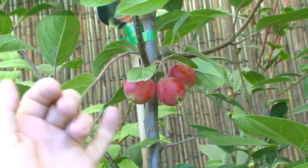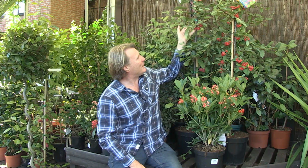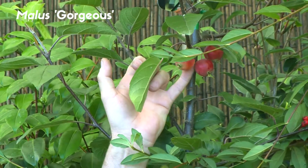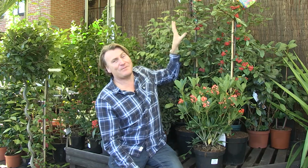Even if you look at fruiting trees, this is a malus, otherwise known as a crab apple, and it has these spectacular fruits. This one here, quite aptly named, is called Gorgeous. But there are other ones. There's John Downie, which is a lovely greeny come reddy fruit. Golden Hornet, which is bright gold. So you get these masses, and they're very good pollinators for apples as well.